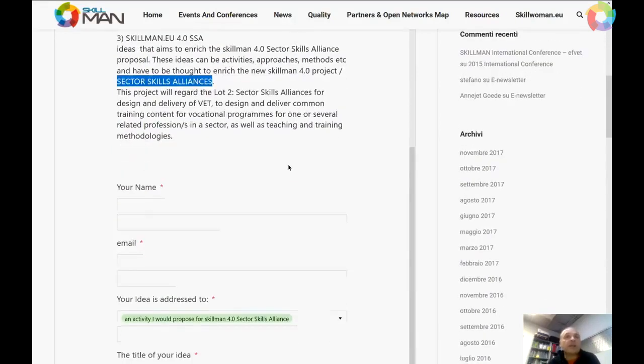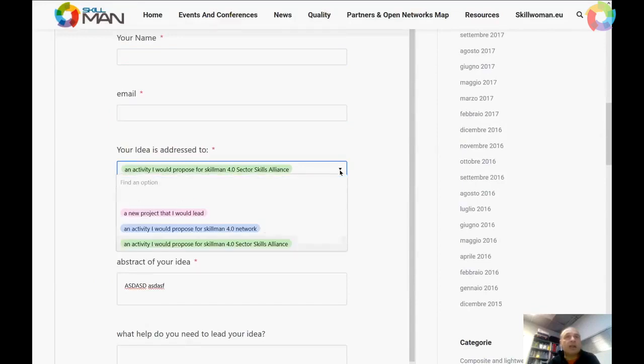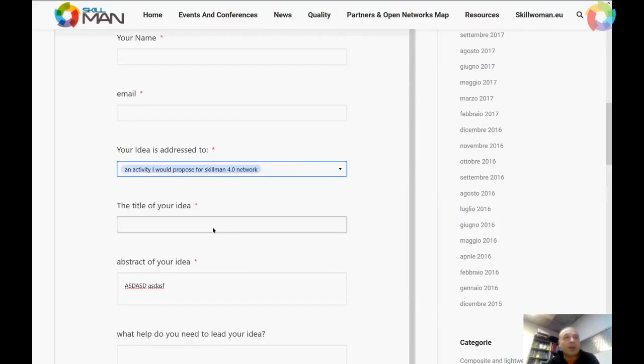So what does this mean? You have a form here. You can write your name, your email address, and then you select for which one of the three arguments that I have illustrated before you are filling the form. So, for example, I have an activity that I would propose for the Skillman network, that is the strategic partnership network.